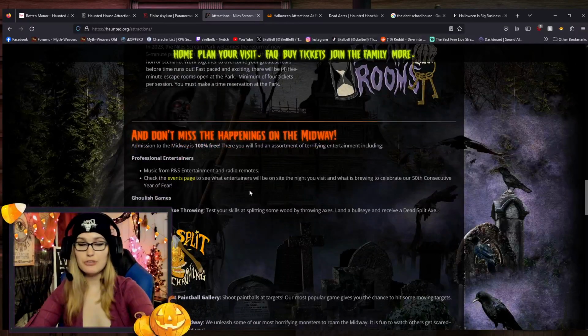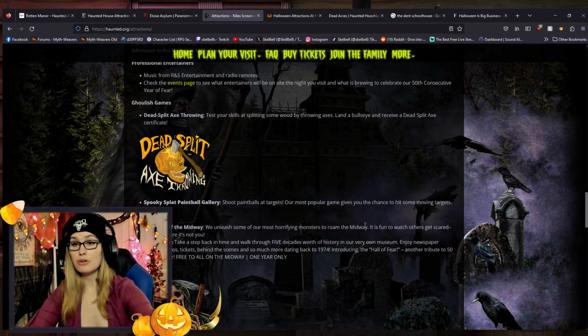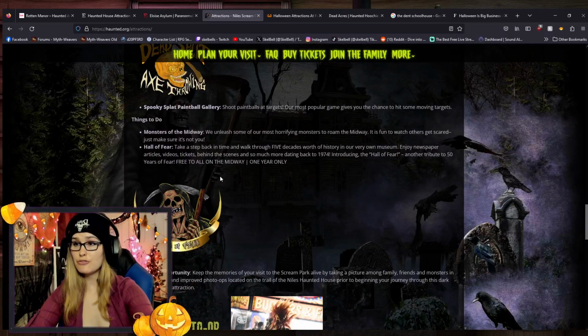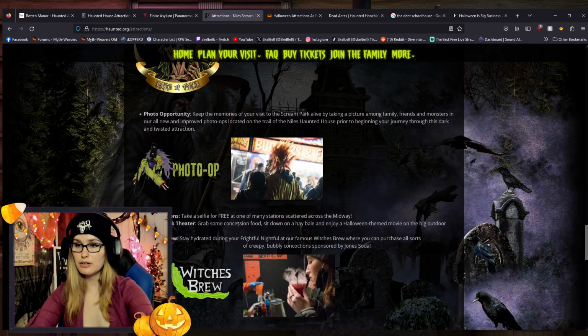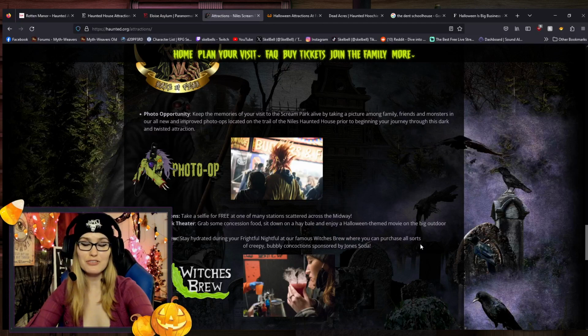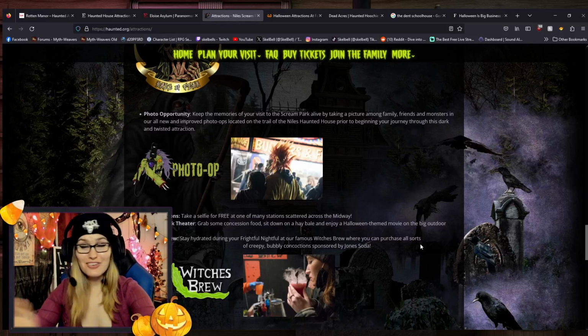They have music going and radios there. They have axe throwing for people who are into that. They have a paintball gallery so you can shoot at stuff. Hall of Fear, their own little museum that you can go through, and it doesn't actually say whether that's free, oh, it is free. It's free to all in the midway. And they have photo opportunities, a selfie station, Scream Park Theater, which might be free, and then Witch's Brew, which I think is just a fancy way of saying they have Jones Soda. Oh yeah, it does say Jones Soda. So yeah, it has Jones Soda.